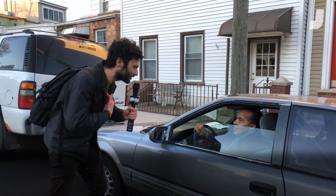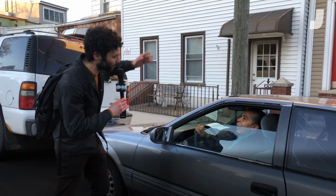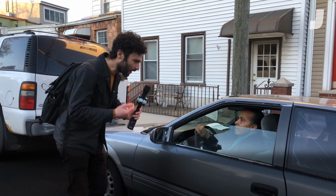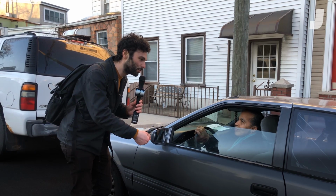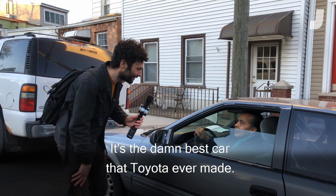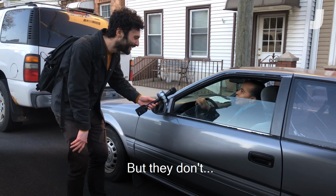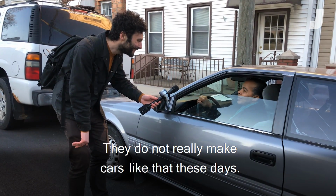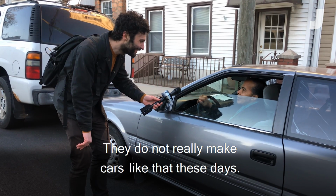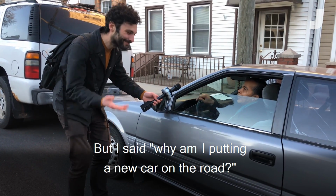I love car history. And when these were being made, it was really a high point for Toyota. Absolutely. I drove around in an old 92 Camry for the longest time. Anything ever go wrong with it? The damn best cars that Toyota ever made. But they do not really make cars like that these days, because I wanted to get a new car. But I said, why am I putting a new car on the road?